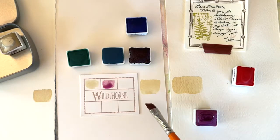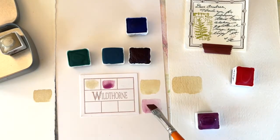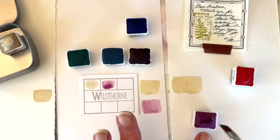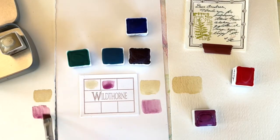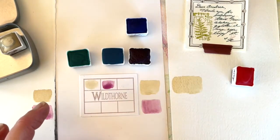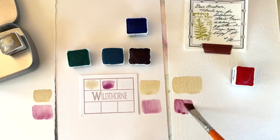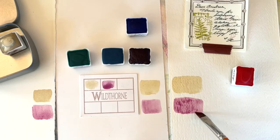Forest Rose. Thank you, Leslie. Forest Rose. So this is on the watercolor pad. This is on the Fabriano. This is on the cold press.